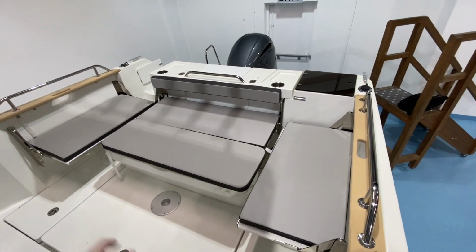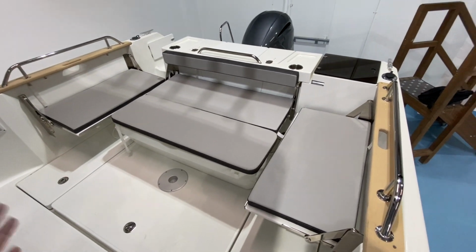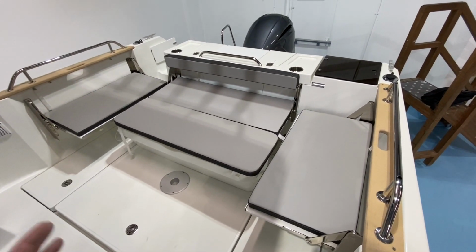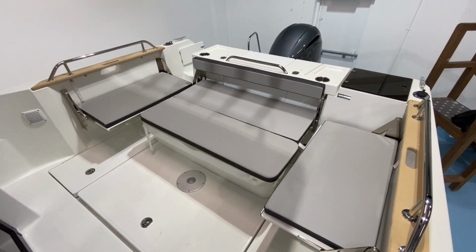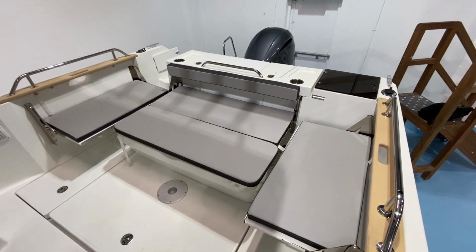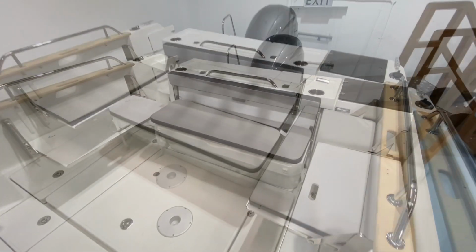So if you are just going out for a nice day trip on a sunny day in the summer, you can turn this whole aft end of the cockpit into a sun lounger as well. So really versatile boat this. As we go through it, you're going to see there's lots of little clever wee features like this, where they really are trying to make the absolute best use of the space on board and make this a boat that does everything.